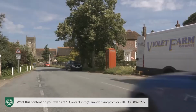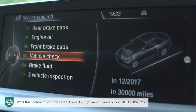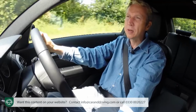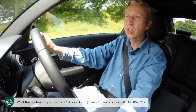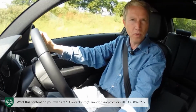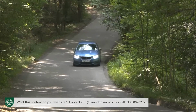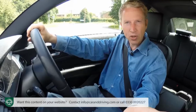Ouch! What else? Well, there's a condition-based service indicator, and those maintenance costs can be kept in check with 2 optional servicing packages which cover you for servicing or servicing and maintenance for 5 years or 50,000 miles, whichever comes first. To insure an M235i, you're looking at figures based around a Group 39 rating.